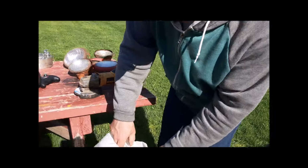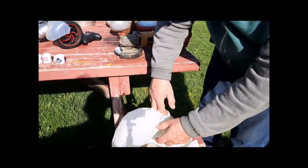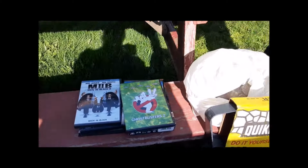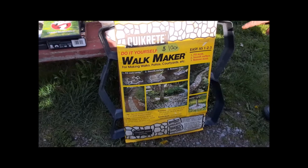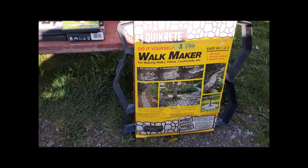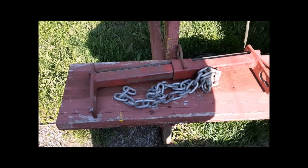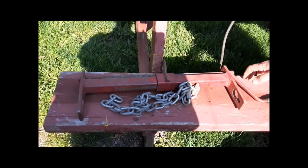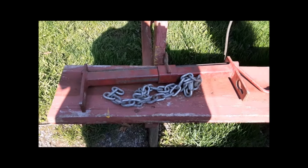We got these. Everybody remembers these from Grandma's house under the legs of the furniture, eh? Deb got a bunch of DVDs that she found. This here is for making your own patterned concrete at home. We'll try that. And the last thing we got is this. It's an engine tilter, you know, for your engine crane. They're also a handy thing to have.